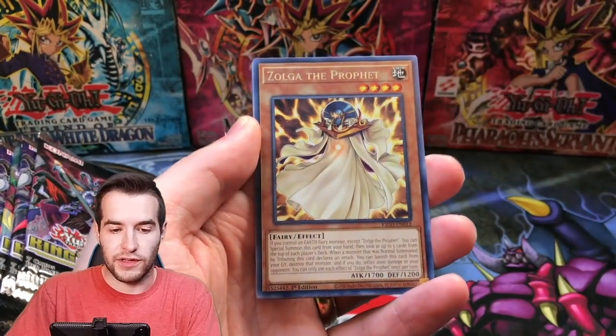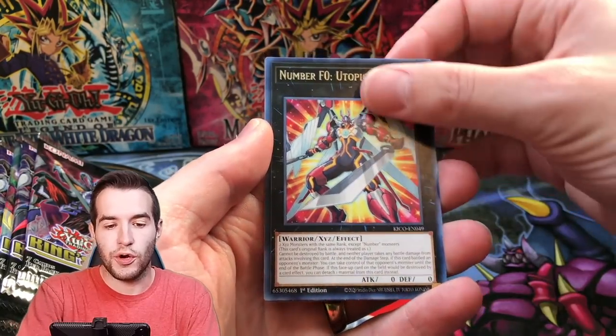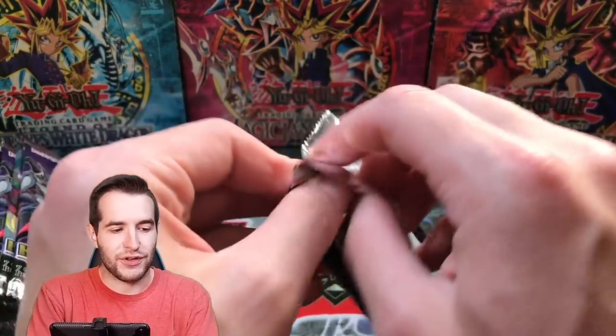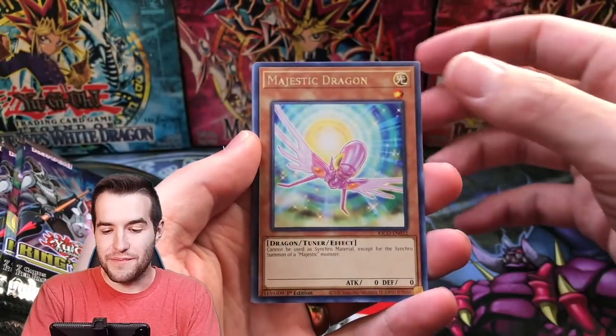Pot of Duality, come on, let's get something big. Majestic Dragon, Cloud Castle, Utopic Future, and Yang Zing. All right, okay. Next pack. I have no idea how to tell how many packs left. There's a lot left. There's still a lot. What will it be? Majestic Dragon.